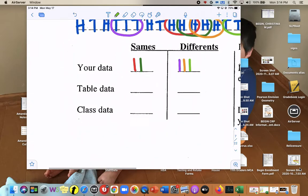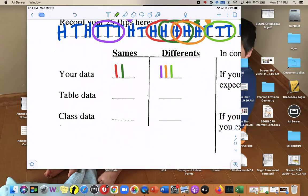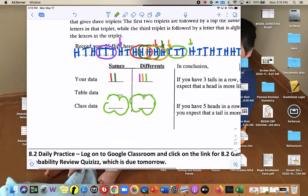And then we're going to take a look at our data and our class data. So what happens in class is as we do more of this experimental data, we find that the same and the different end up being about the same number. And what that means is when you flip a coin, it doesn't matter what happened before. The next toss will be a 50% chance of heads or a 50% chance of tails. So it's the same probability. Again, what happened in the past doesn't affect what happens in the future.